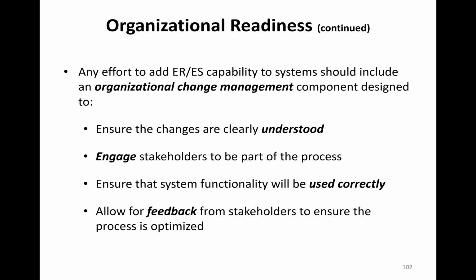Organizational change management makes sure people understand, what does it mean when we go with Part 11? It means you're going to have to practice things differently. You're going to have to rely on the system of record to make a decision, for example. You're going to have to look for opportunities for where something might not be in line with Part 11. Knowing the requirements for Part 11 and understanding why they are required is important. Making sure the system is used correctly and allowing users to give you feedback.